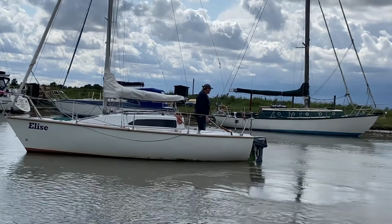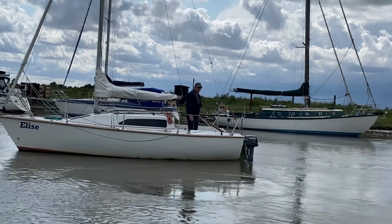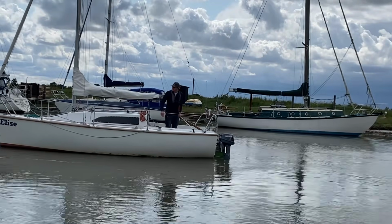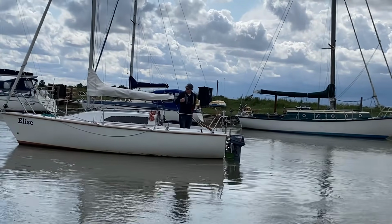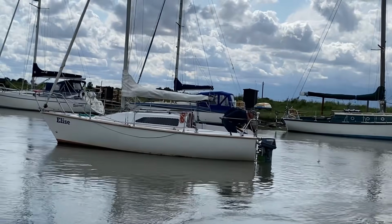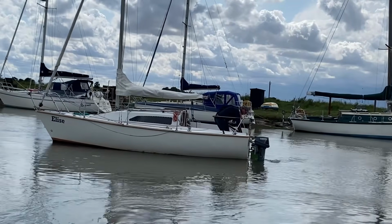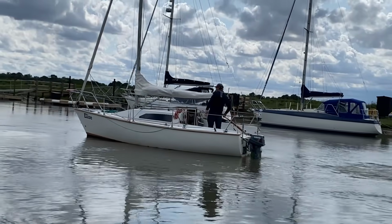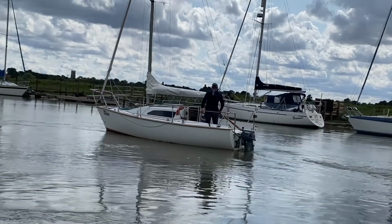So one last check, make sure all set up, and I'm going to put it ahead and give it a burst. I haven't got steerage yet, and now I've got steerage.